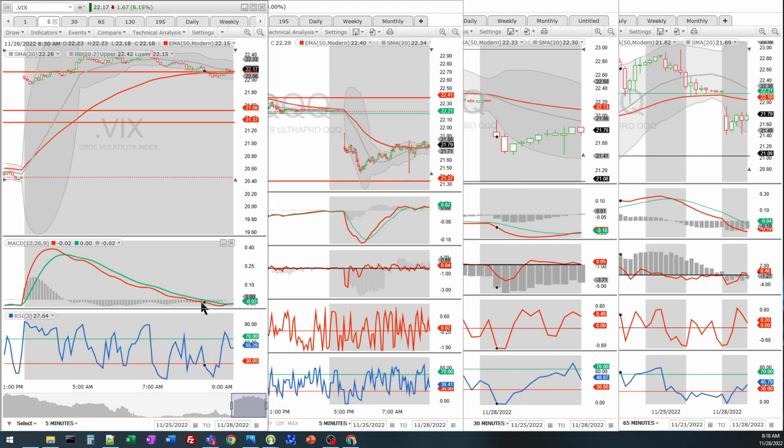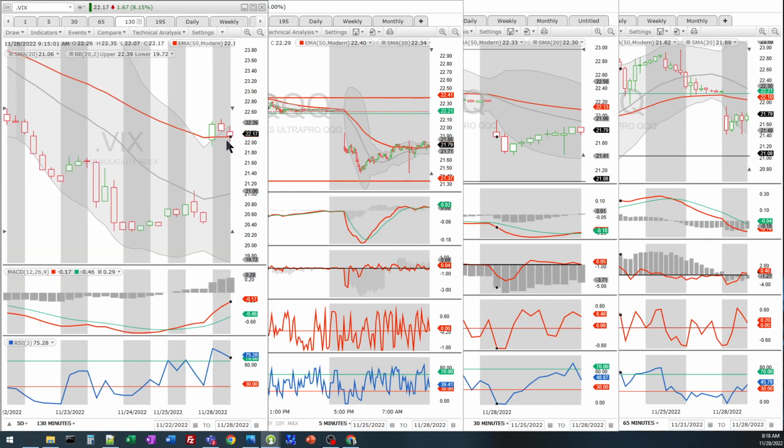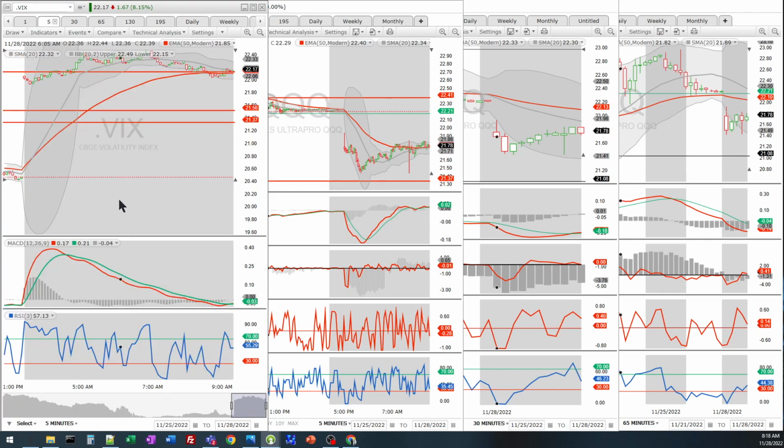Here's what you're looking at on the 5-minute chart on VIX on the left-hand side, and for now that's what I want to focus on. This first red line is the EMA 50 from the 130-minute chart. It's 2217. See that? It's right there on the line before opening bell. So that's the first line it's going to test today: 2217.